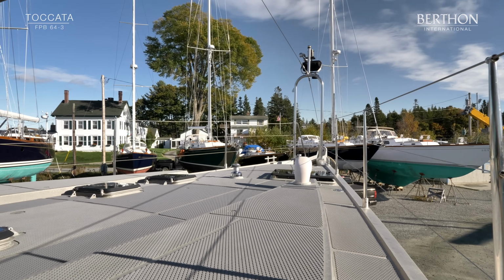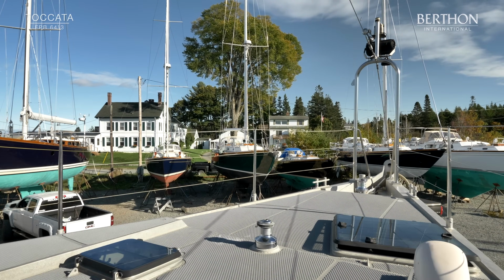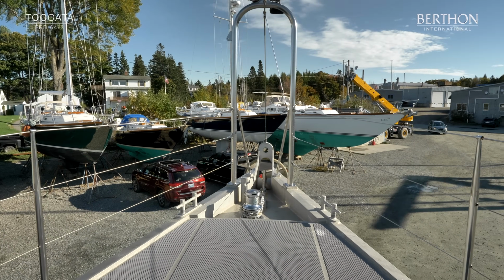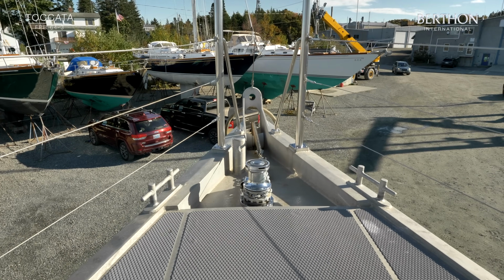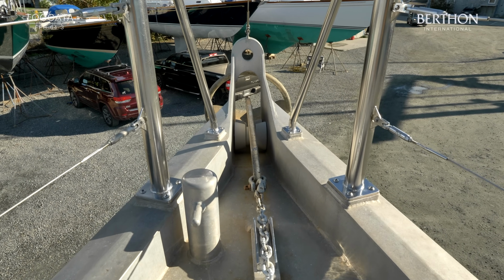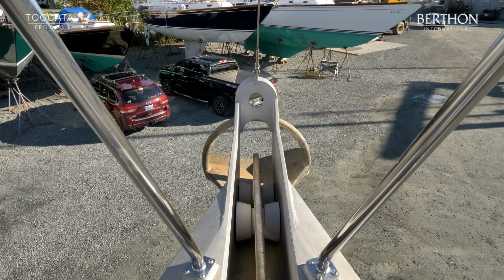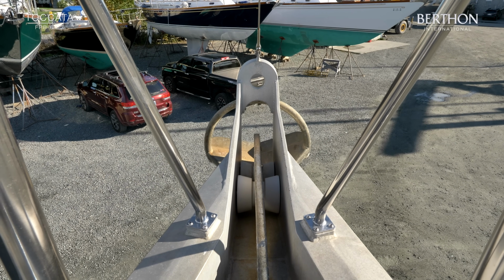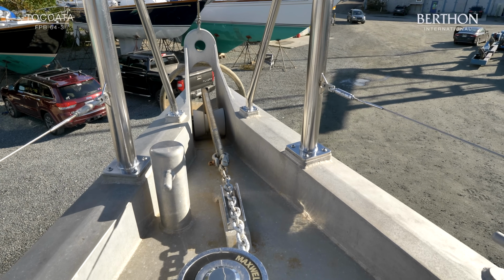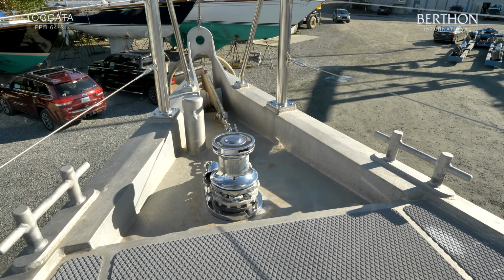And then onto the foredeck. And there's a winch there for rope handling, and then a large Maxwell with a gypsy and Rocknor anchor, a well, and very, very robust anchoring arrangement. And look at the stanchion bases and how they are connected to the tow rail. None of this stuff is going to go anywhere.